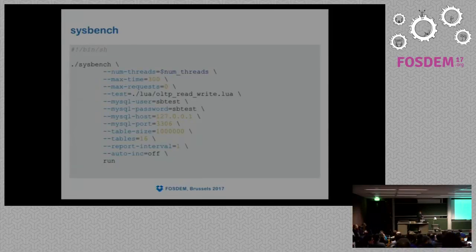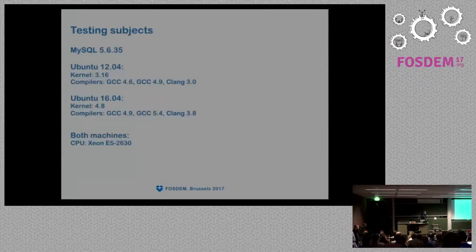We're just using the standard Lua OLTP read-write test from sysbench, and for this particular test, we're using the master branch, and this is quite a fresh checkout of sysbench. As far as I understand, there will be a sysbench talk later this day. So we're just creating 16 tables. Each table contains 1 million rows.